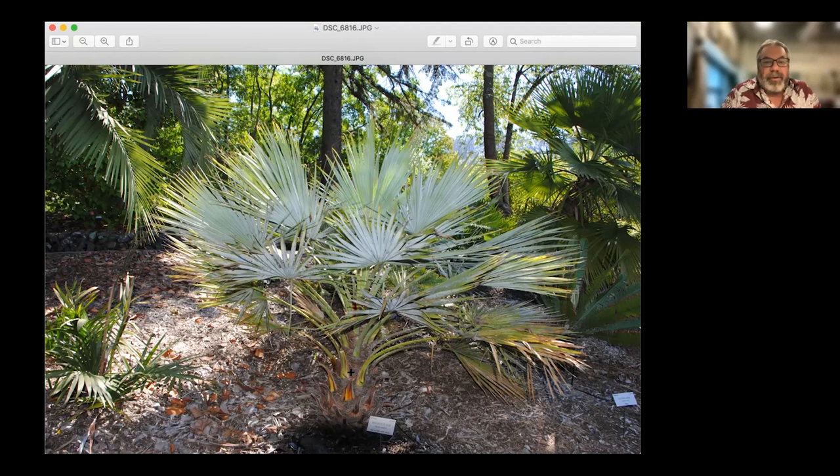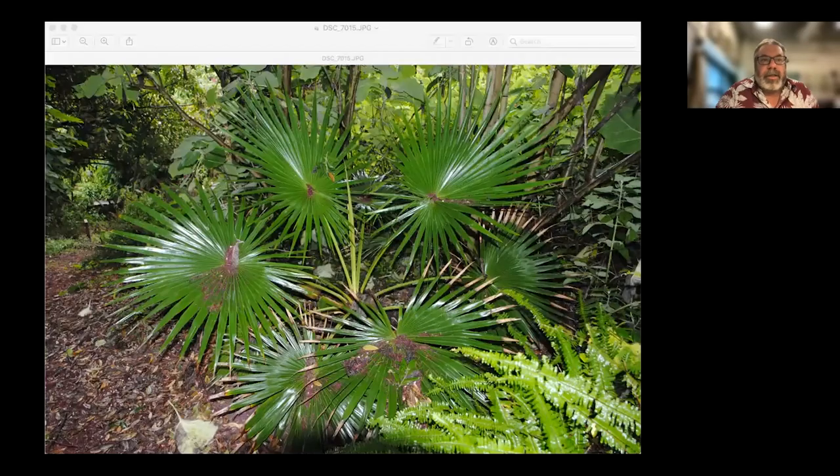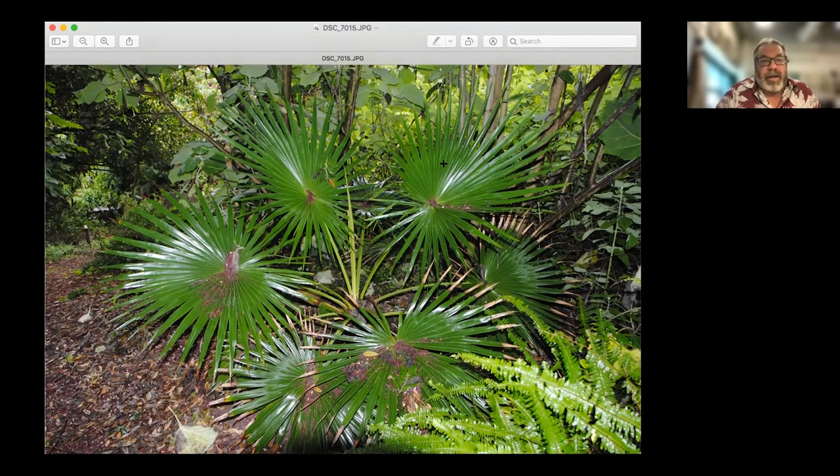Grows to about 35 feet tall with really stout trunks. It's a zone 8B kind of plant. Other Braheas include this Brahea nitida. Nitida means shiny. You can see how it gets that name here. Don't know a lot about this plant other than it's supposedly zone 8 hardy, maybe even zone 7B. Have not grown it myself, so I'm not sure about that.